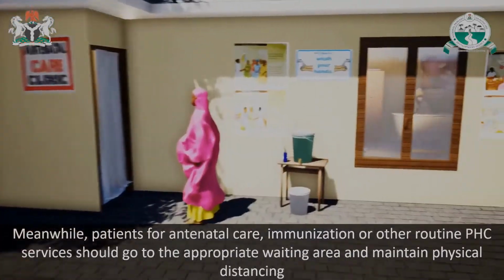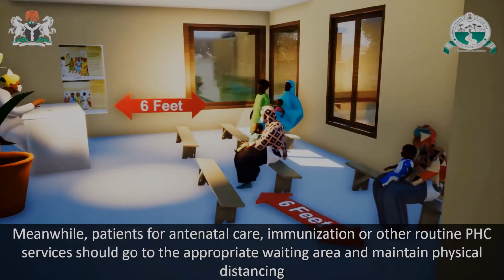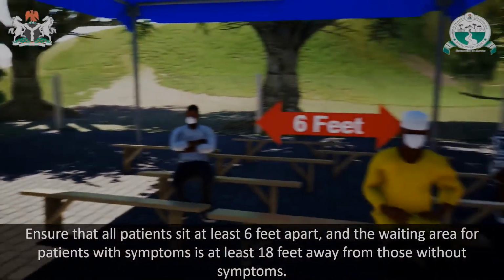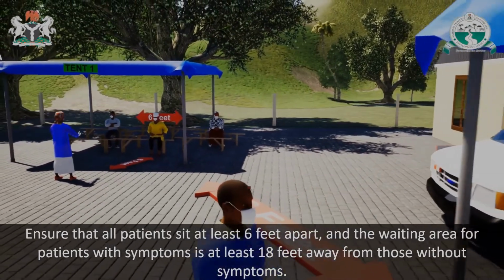Meanwhile, patients for antenatal care, immunization or other routine PHC services should go to the appropriate waiting area and maintain physical distance. Ensure that all patients sit at least 6 feet apart, and the waiting area for patients with symptoms is at least 18 feet away from those without symptoms.